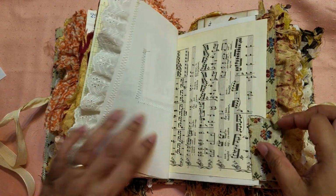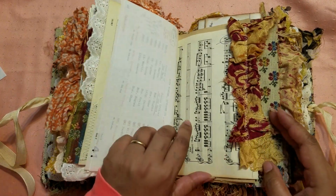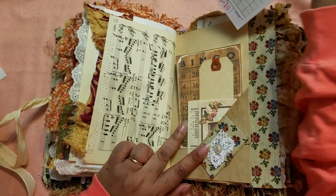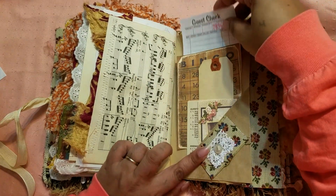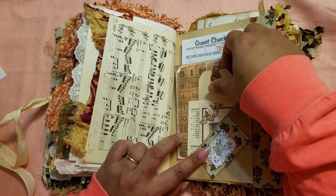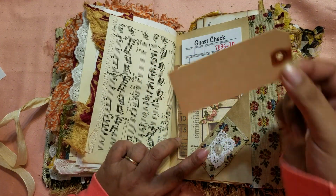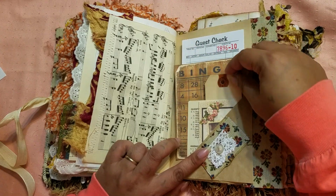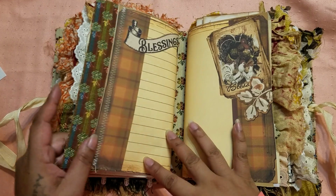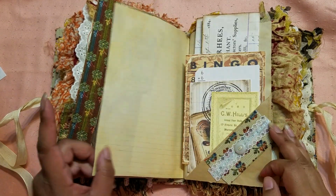Let's see. Another little tab down here. And we're getting to the end of the first signature. This is an actual guest check here. I didn't alter it. I didn't do anything because I thought whoever got this, if they wanted to alter it themselves, they're more than welcome, or they can use it however they want. I have a little shipping tag here, and it looks kind of worn and old. It probably is. I got it in an estate sale. And we have a little fabric there. So here's the end of the first, and then the start of the second.